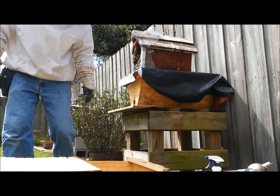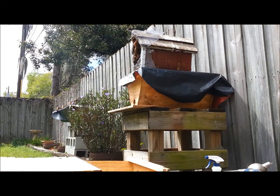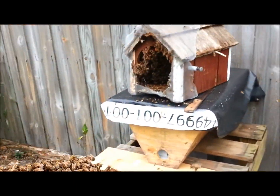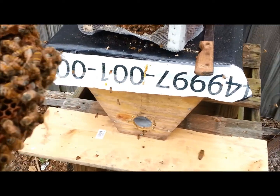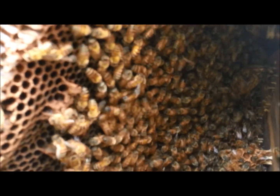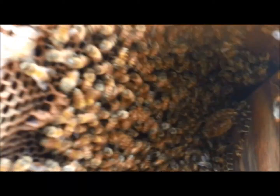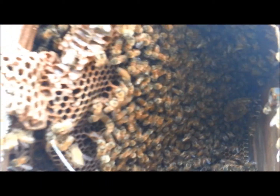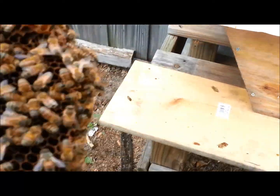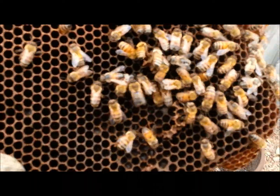See if I can start cutting it from the entrance. Why not? Instead of just trying to saw it open. Try to cut all that comb out from the front without sawing it open. We'll see. Looks like all this is nectar on this one and nothing on his side. They may not even have a queen anymore. We'll see.